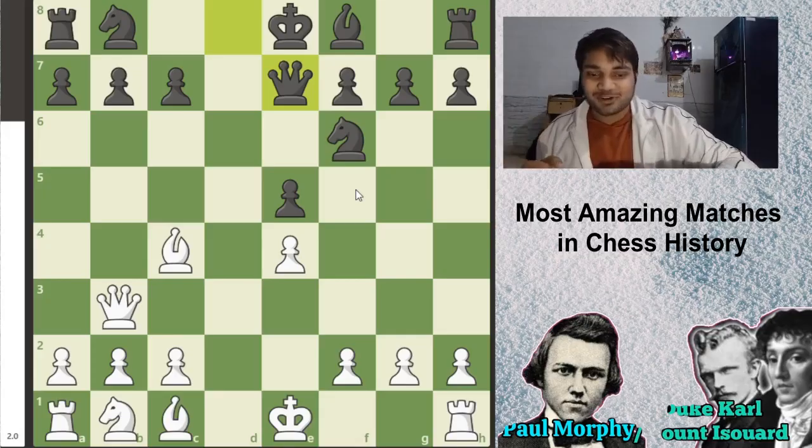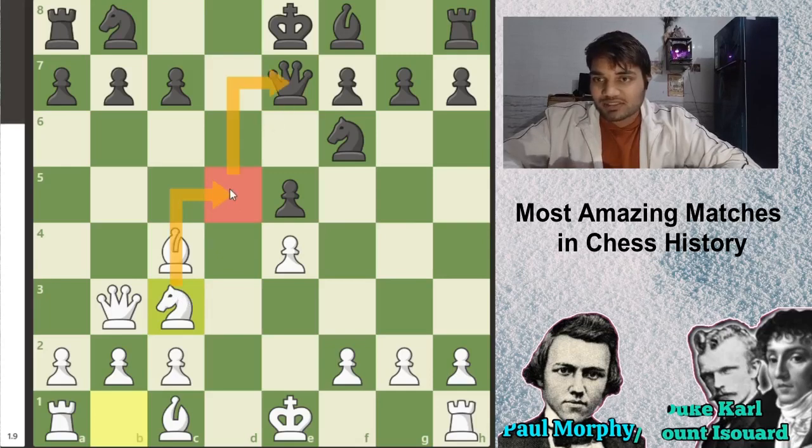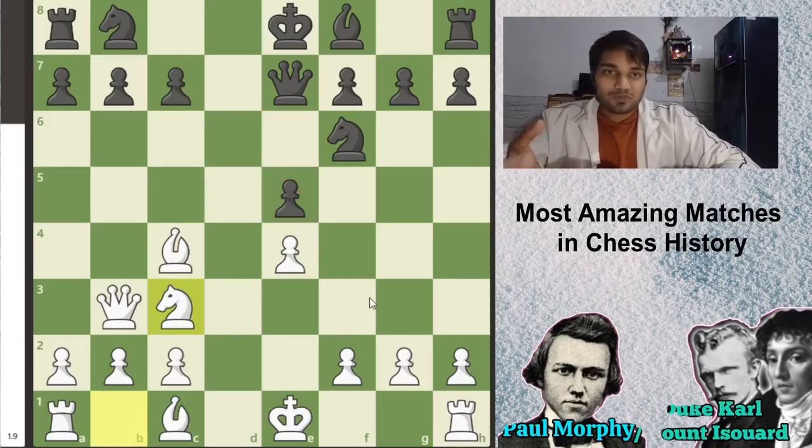So let's just find out. We have knight comes to c3, natural development move. Knight can jump at d5 and attack this queen and go for this c7 fork also, but still this d5 square is protected by this knight. So what can white do?